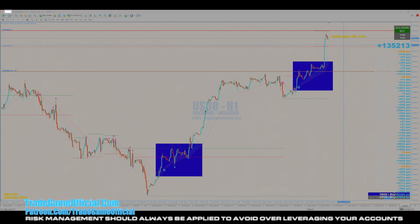So if you pay attention, this is all we have for US30. I'm looking to it to pull back to this level right here. If it doesn't pull back to this level, I'm going to stay in my trade. If it pulls back, I'm going to look to re-enter on a buy. And if it hits right here and it does what it's doing now, I'm just going to stay in it.